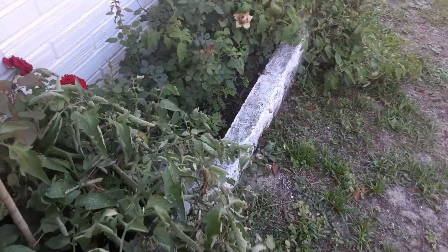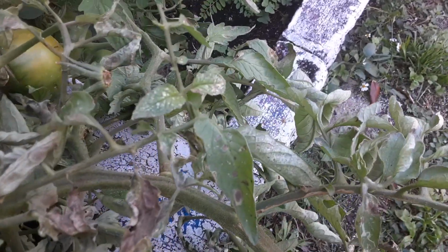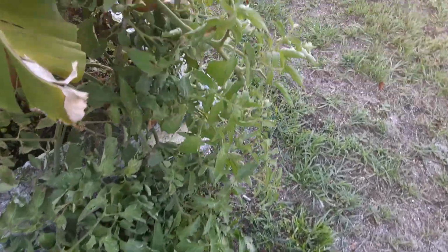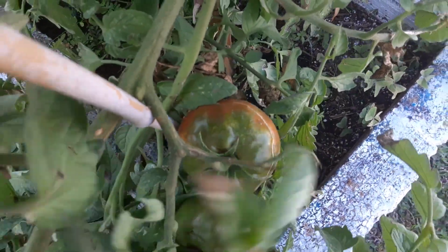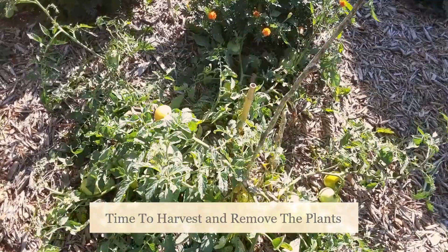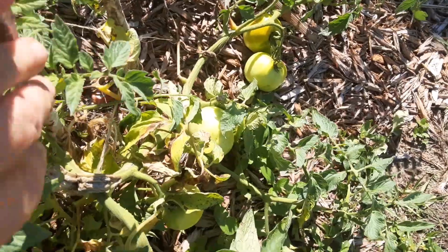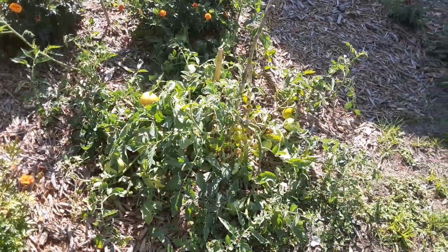This one here is also a Cherokee purple. Let's see. Pests and stuff are really starting to get on. I've been trying to get them in there about this color, just starting to turn, and bring them inside so that nothing gets them. I really should get out here and get these tomatoes because they're starting to look yellow and rough, and just take the plants out because I'm sure they're gonna die soon.